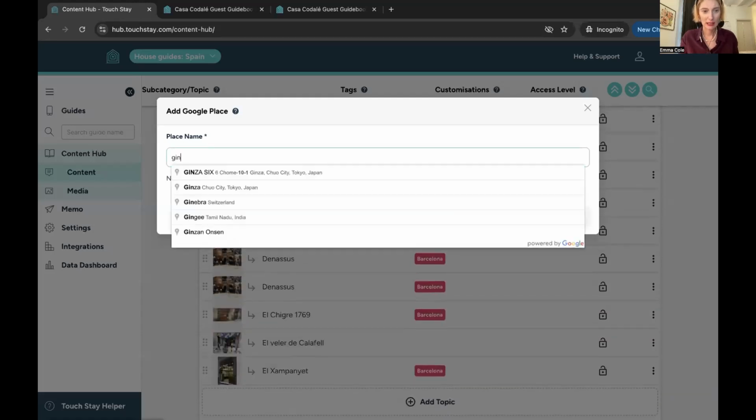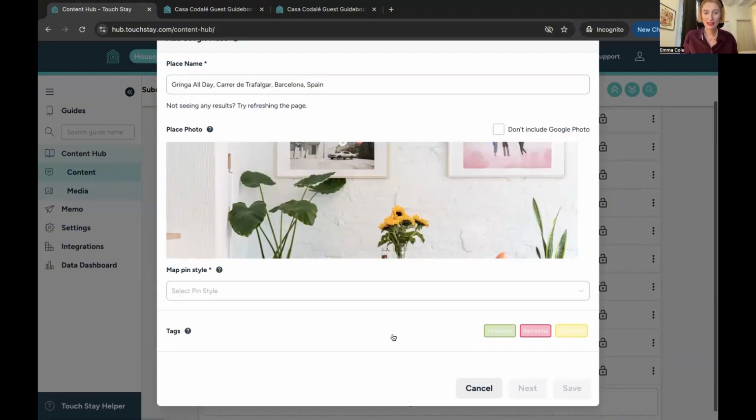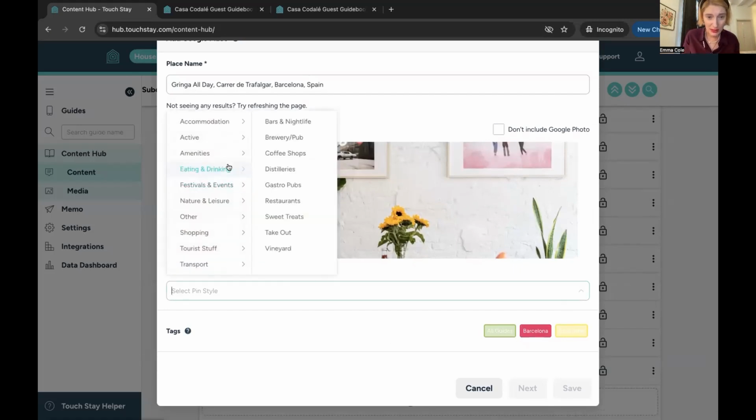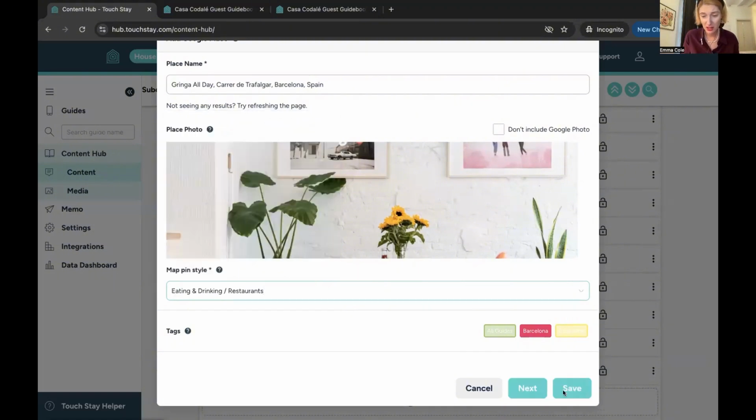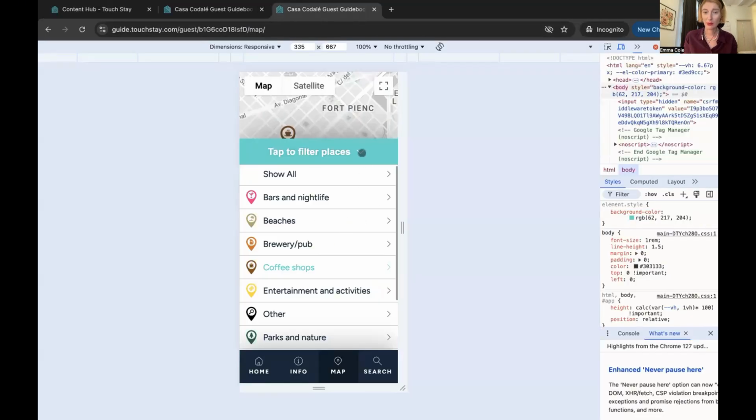I'm actually going to add a nice brunch place because we all love brunch. Oh, can't spell. There it is. So you type in the name, it brings up the lovely Google Place, and then all I have to do is choose the tag that I want to apply to it. This is in Barcelona, so I'll click Barcelona. I'll come to tags in a minute. I choose the map pin, so eating and drinking, it's like a little restaurant. Click Save, and that will now be populated on my map, which is great.